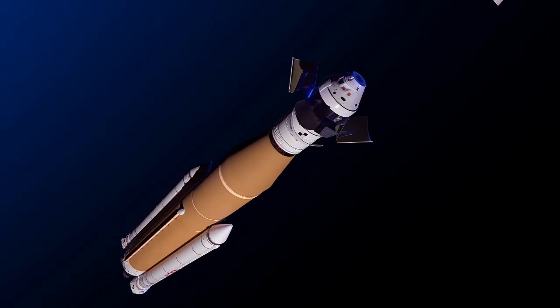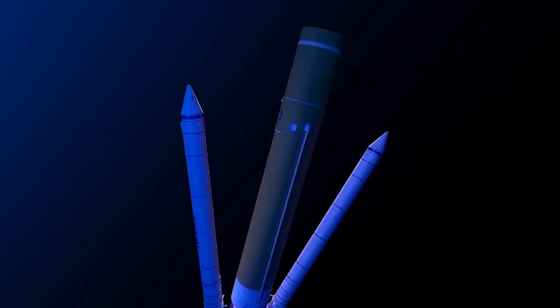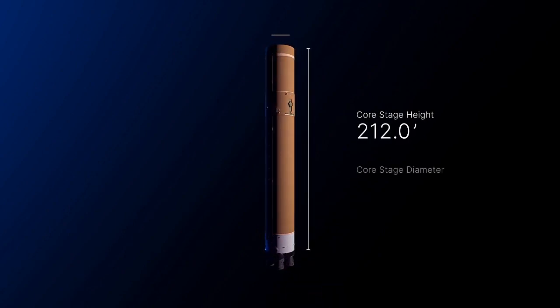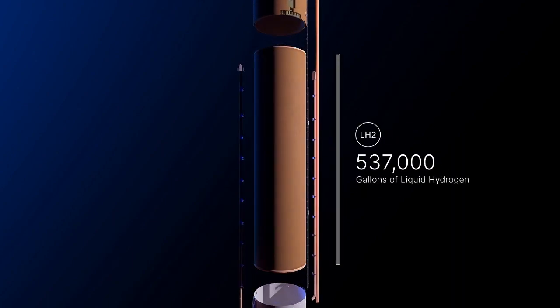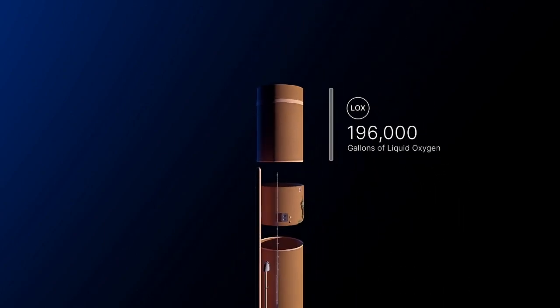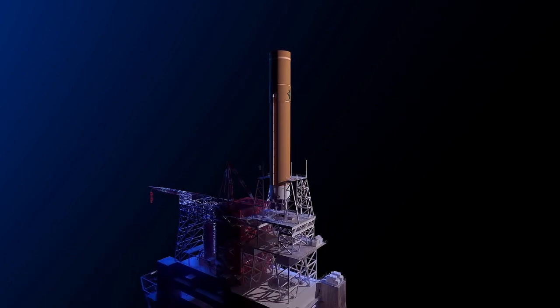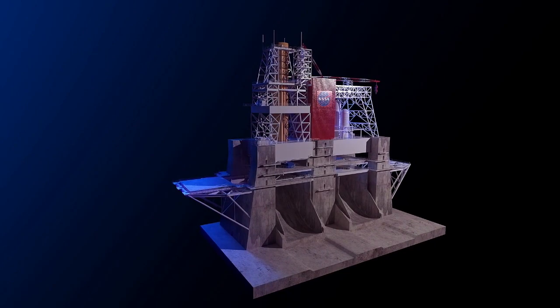Under the launch abort system, Orion, and the upper stage, and between two solid rocket boosters is the heart of every SLS configuration, the core stage. Towering 212 feet with a diameter of 27.6 feet and storing 537,000 gallons of liquid hydrogen and 196,000 gallons of liquid oxygen, this is the world's largest core stage ever built. The core stage for Artemis 1 fires up for the first time at NASA's historic B-2 test stand.